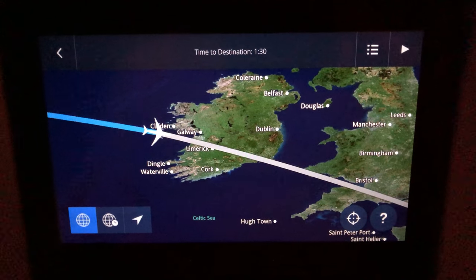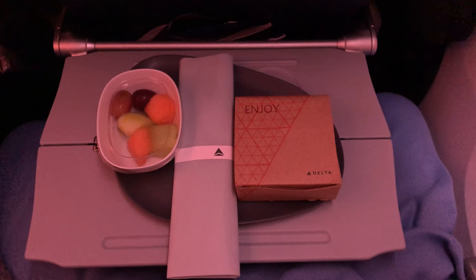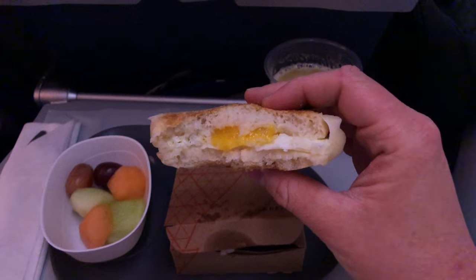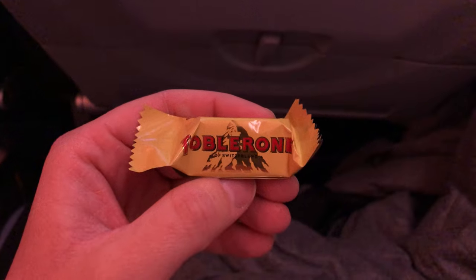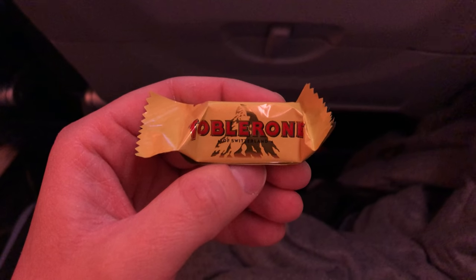About 2 hours prior to arrival, the breakfast meal service began. There was no choice and you were given an egg and Swiss cheese on an English muffin, and this came with fresh fruit. You also had your choice of beverage, and I went with orange juice. The breakfast was pretty good. It reminded me of a McDonald's Egg McMuffin, and the fruit was really awesome. And the orange juice is orange juice. Not really much to say about that. After breakfast was over, they came by with some little pieces of Toblerone chocolate as a fond farewell.